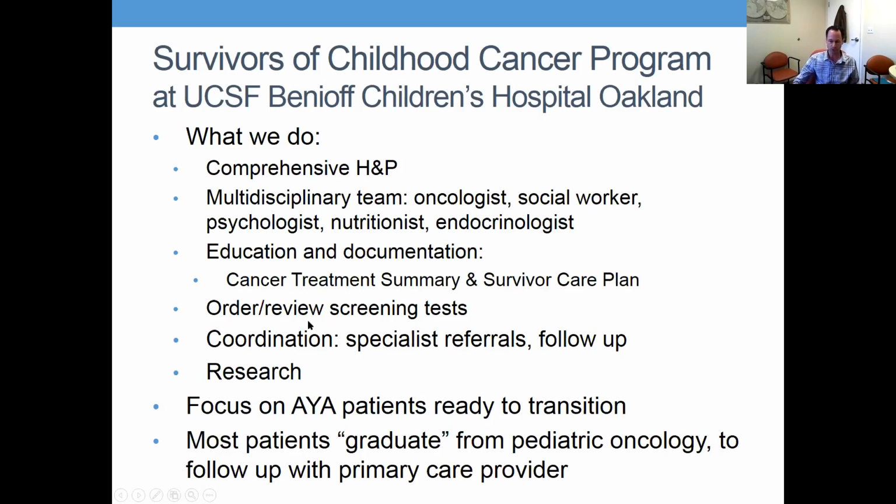We order the screening tests that are needed and we review them with the patient. We provide coordination of care, referrals to specialists as needed, and follow-up. And we contribute and are involved in research. We focus on adolescent and young adult patients who are ready to transition. Because we have limited resources, we do these clinics once or twice a month.